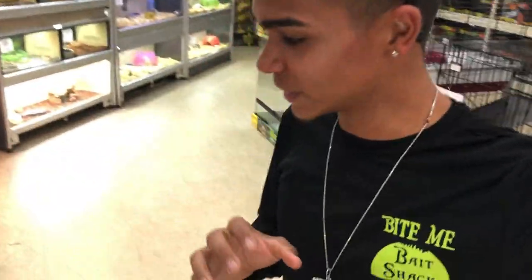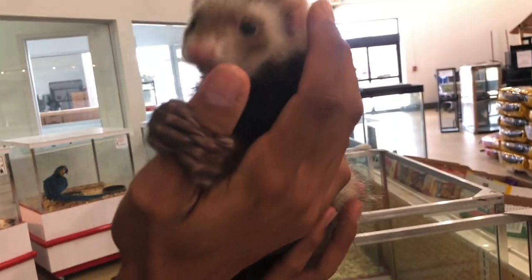Pink snake. I've never seen a pink snake before. This is too cute. This is like something you see in like Animal Planet.